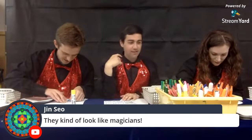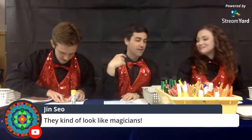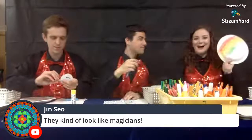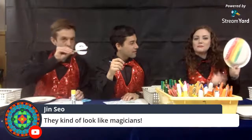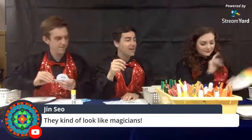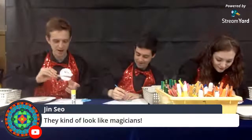This pig is looking wild. Let's see. Do you want to see my rainbow so far? I would love it. Yay! I'm getting there. Maybe the yellow doesn't come across on the screen, but trust me, it's there. It is there. Okay, so practice is done.